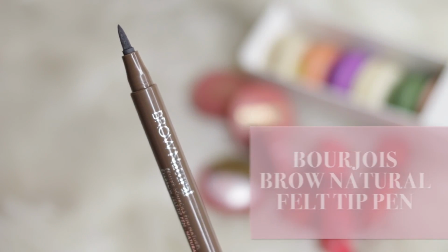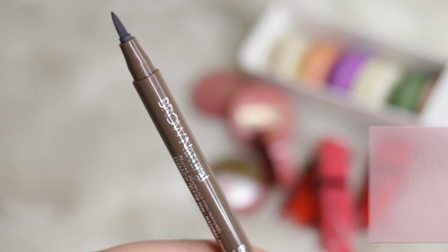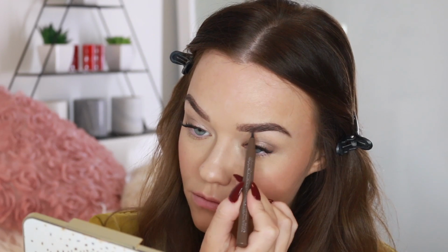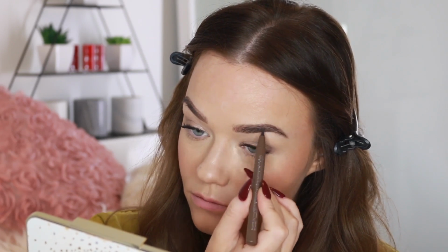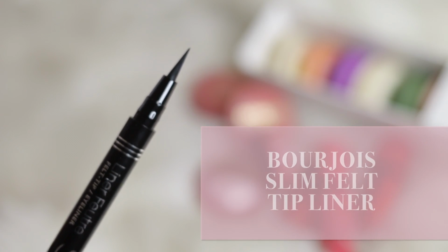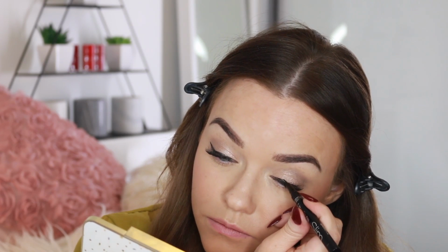Now to amp up the look for nighttime, I'm going to use the Brow Natural Felt Tip pen to beef up the brows. It just gives a little bit more texture and fullness to the brows, which I love for nighttime. Then using the Slim Felt Tip liner, I'm going to add a winged liner, which is the perfect way to add drama to your look for the evening.